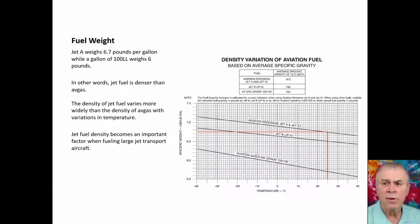Fuel weight, certainly if you're doing weight and balance calculations, you may be told what the weight of a gallon of fuel is, and even that differs with temperature. But generally, Jet A weighs 6.7 pounds per gallon, and 100 low lead avgas weighs 6 pounds. So you can see Jet A is a little heavier. It's still a gallon, so technically it's the same volume, but it is a thicker, more viscous type fuel.